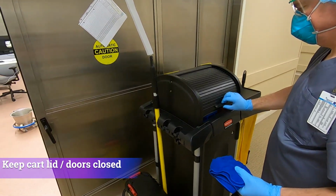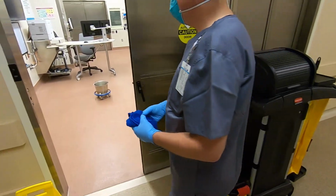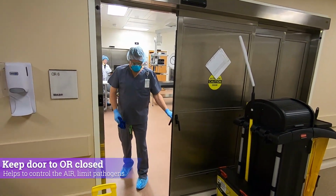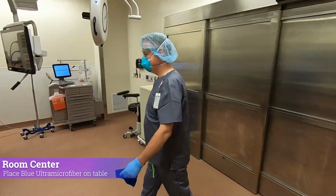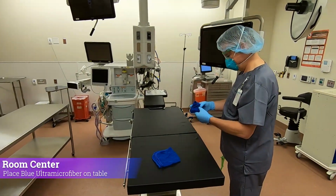Make sure that you keep the cart lid and doors closed when not in view. Close the door to the OR, which helps to control the air and limit pathogen transmission. As you approach the room center, place the blue ultra microfiber on the table.